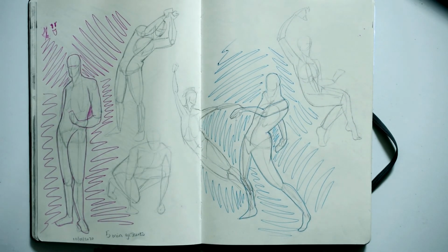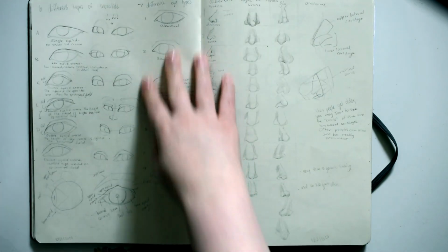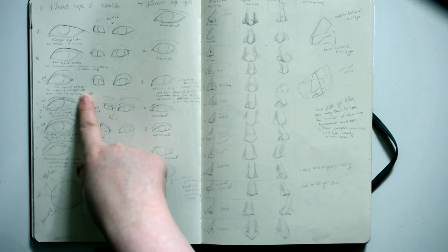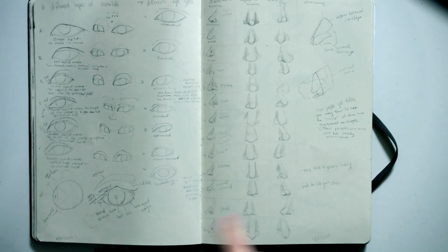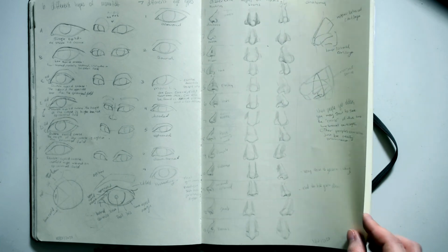And then on this page there's a couple more gesture drawings. I did the same thing as the last one. And then on this page there's a couple more eye shape studies, just really trying to understand eye shapes a little bit more. And then I decided to do a small study on nose shapes and how to shade them.